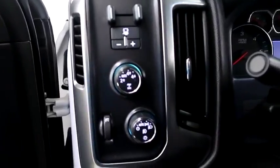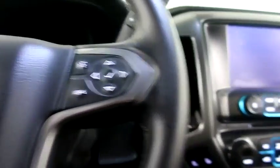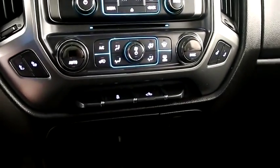Four-wheel drive controls, cruise, audio, and Bluetooth mounted here. Full touchscreen that includes your stereo, dual climate control, and dual heated seats.